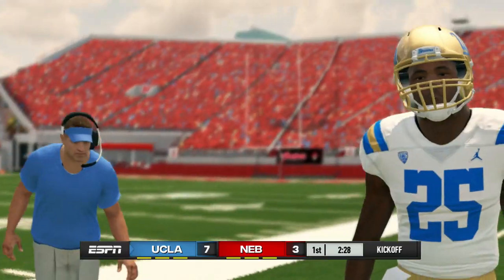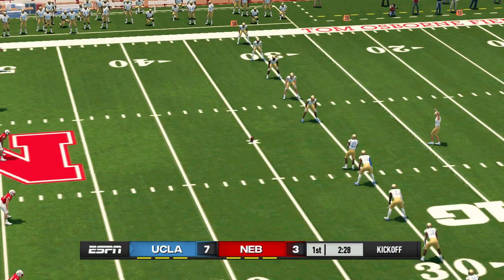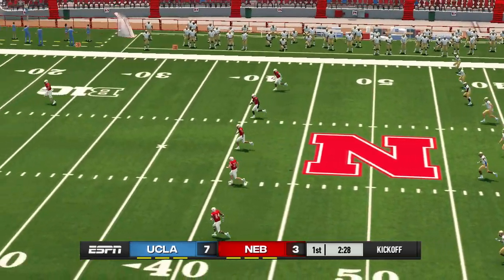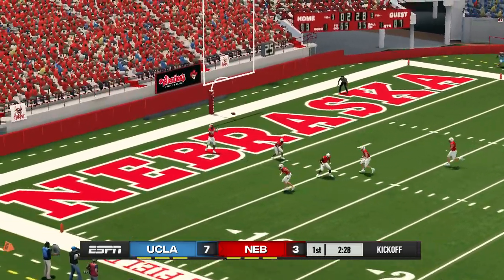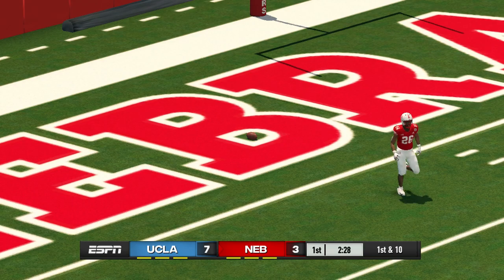And he hits the PAT. A nice 10-play, 81-yard drive, and it's good for 7 points. So the score now, 7-3. Excellent kick. Everyone's all lined up and ready for the kickoff. And it goes into the end zone, down for a touchback.